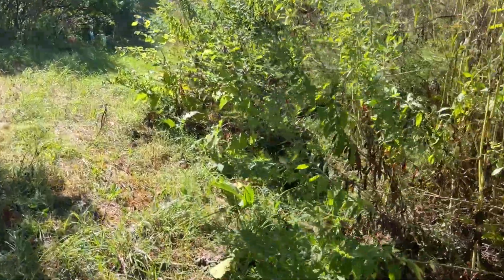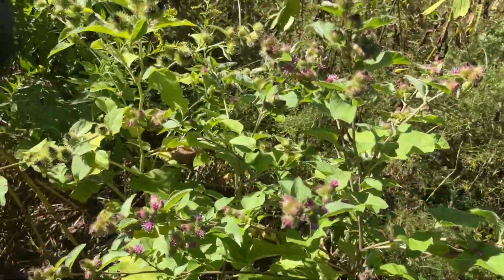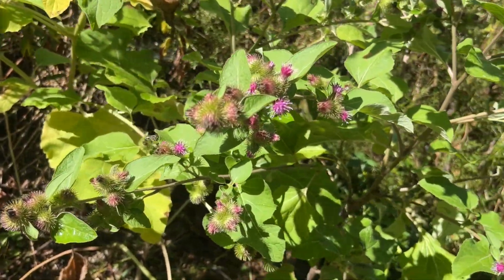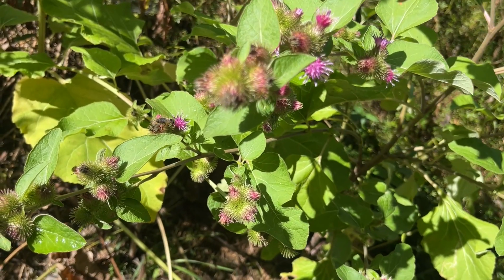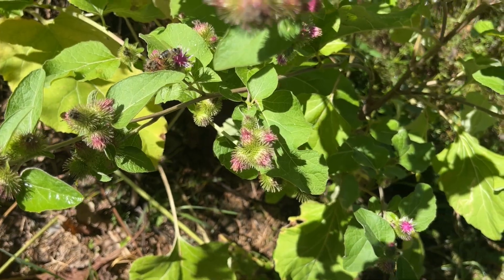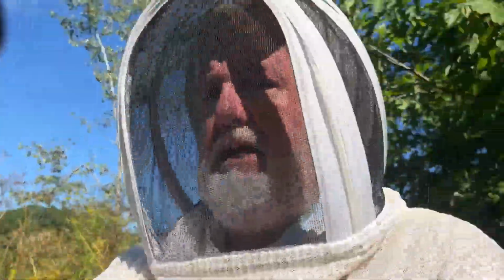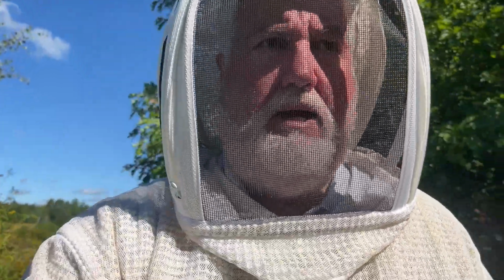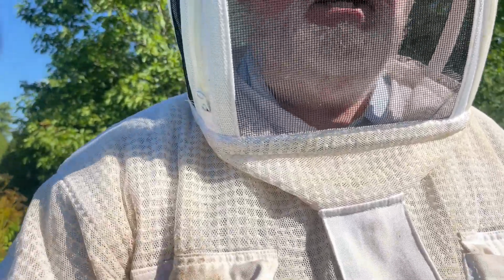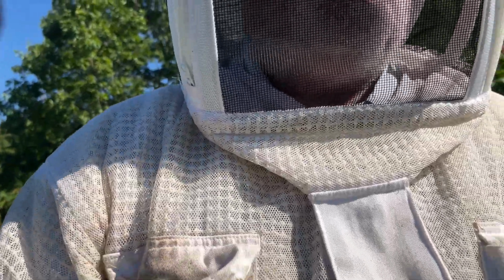But let us hope that we do get a nectar flow, because right now, yeah, here's some of the bees looking on the thistle. It'd be nice to have a nectar flow. It's nice not to have to feed the bees. They've had a bit of a trickle feed during the dearth just to stop them losing weight.